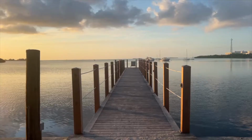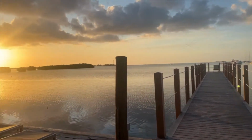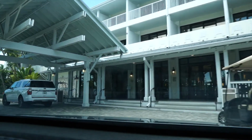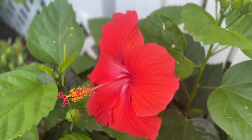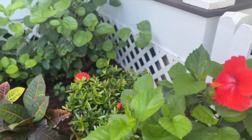And this time, let's experience the Florida Keys. After about a 2-hour scenic drive from Miami, we arrived in Florida Keys, where we are staying at Hawks Cay Resort on Duck Key. This property houses a hotel along with 250 2- and 3-bedroom villas.